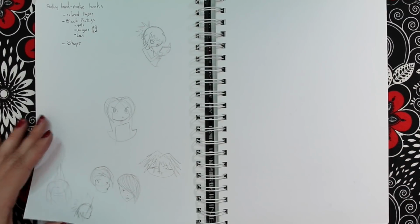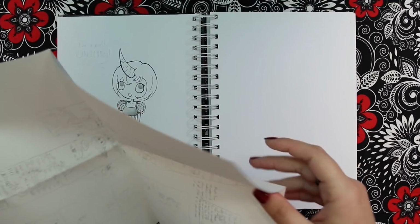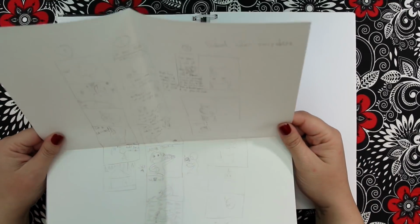It's just scribbles of hair. Boring! Oh, I forgot about this. This one had a whole storyboard.